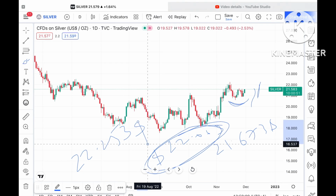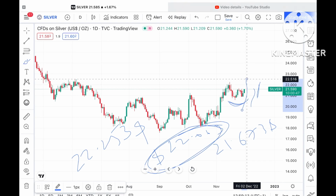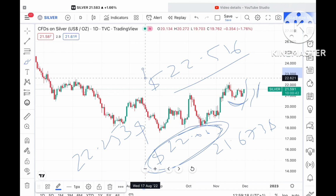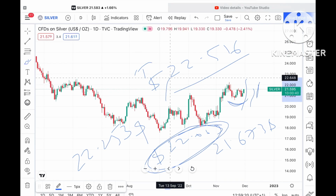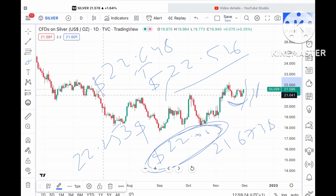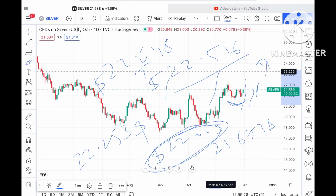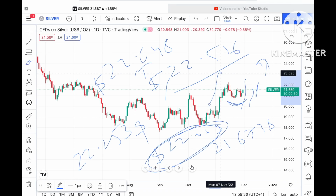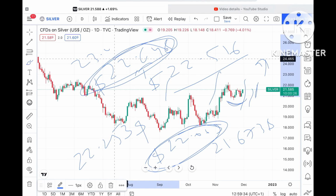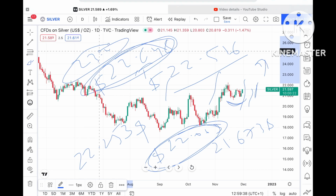$22.253. Once the price sustains above that level, it can cross upside and go towards a level of $22.516, and from there it can move further upside towards a level of around $22.648. If the price goes above that level, then there are chances of moving further upside, and it can touch a level of around $23.095. Keep this in mind, once it sustains above this level, it can go further upside towards a level of 23 and then further high.